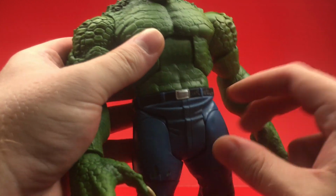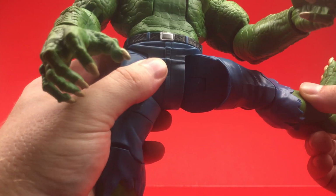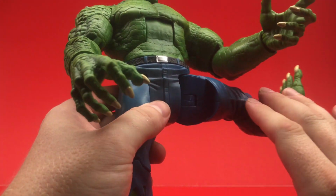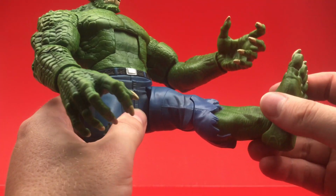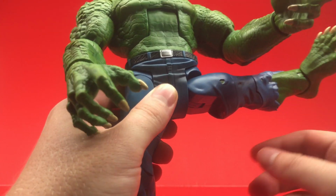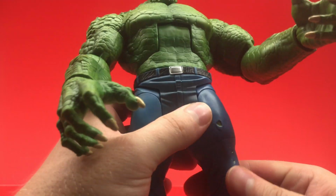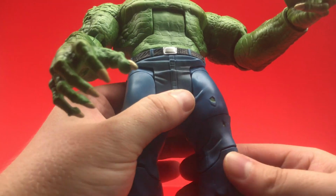He does have waist. He does also have these T-joints. That I think is the main bummer if I have to pick it out. It's that old-fashioned type of articulation where it looks good going that way, right? Going out, that's so much. Yeah, I mean, it is what it is. This is the last of it. So just roll with the punches at this point.